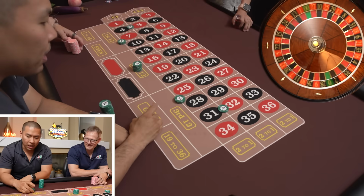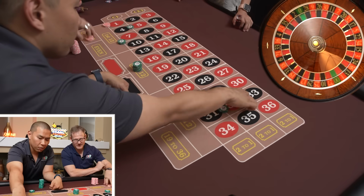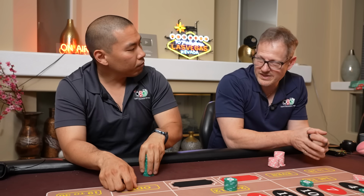All right, where am I going? You bet the donk. So 31, 34, 1, 2, 3. Basically, it's the outside corners. 33, 6 here. Okay. $25 hits here, second dozen, you win money. Wow. Okay, any caveats?